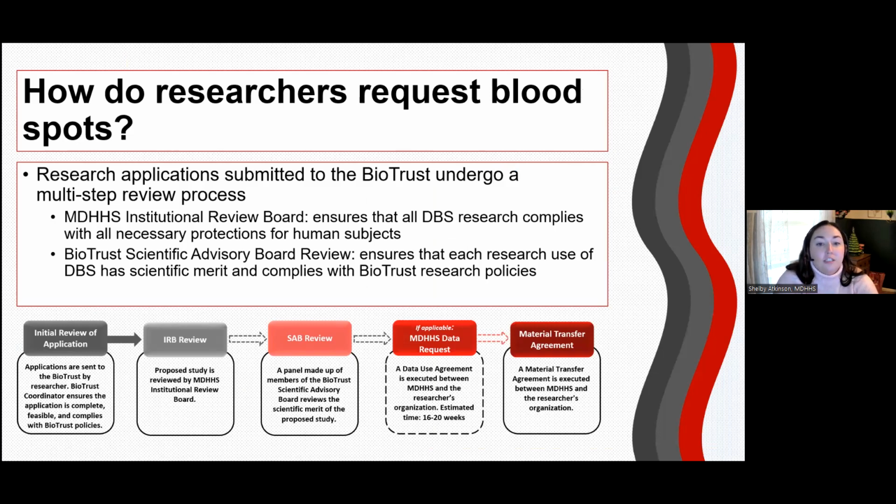Research applications do have to be submitted to the BioTrust, and they undergo a multi-step review process. It starts with just an initial review of the application by myself. I review all applications, make sure that they're complete, they're feasible, and that they generally comply with BioTrust policies. After that, the project is submitted to the MDHHS Institutional Review Board. So it's just an IRB review. We do not participate in reliance agreements for projects that are requesting blood spots.